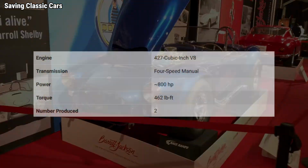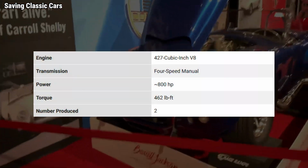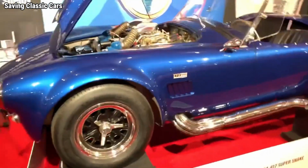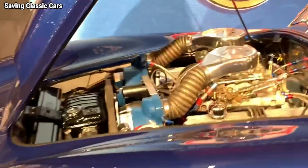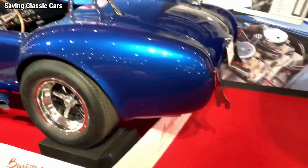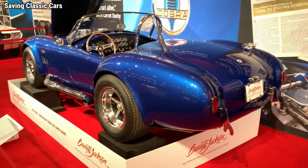However, a stuck throttle ultimately caused him to crash the car off the side of a cliff, killing Maxey and destroying the Cobra in the process. Accordingly, just one Shelby Cobra Super Snake exists today, and it cleared a commensurate $5.5 million the last time it headed to auction.